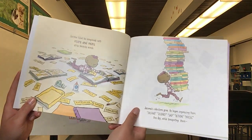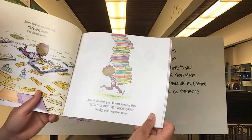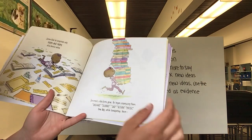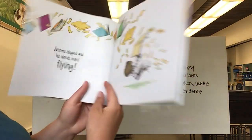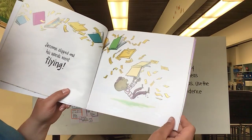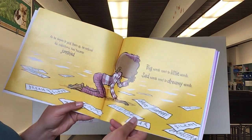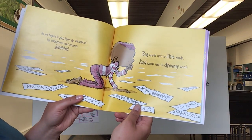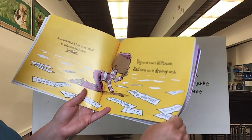Jerome filled his scrapbooks with more and more of his favorite words. Jerome's collections grew. He began organizing them. Dreamy, science, sad, action, poetic. One day while transporting them, Jerome slipped and his words went flying. As he began to pick them up, he noticed his collections had become jumbled. Big words next to little words, sad words next to dreamy words.